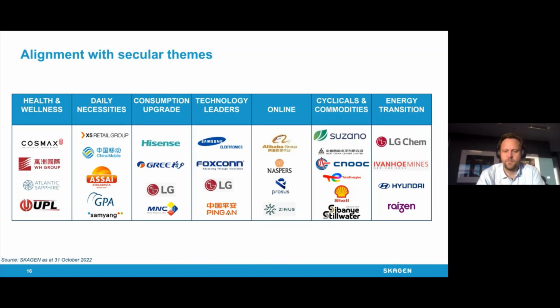And obviously, as prices have come down in the internet space in China, we have also added online shopping to our repertoire, as well as having maintained a pretty sizable exposure both to cyclicals and commodities. And we've had a long-standing exposure to the energy transition, particularly in the upstream value chain from mine mouth to battery producer. So even if you buy a value-based and highly discounted portfolio, you can still get very attractive secular growth stories within it, in our view.